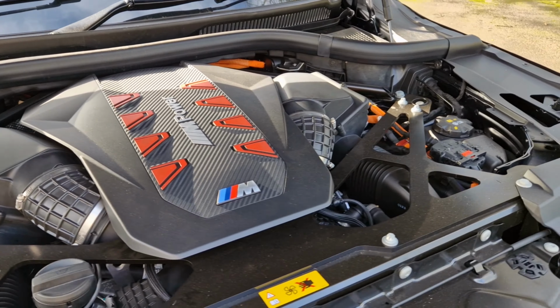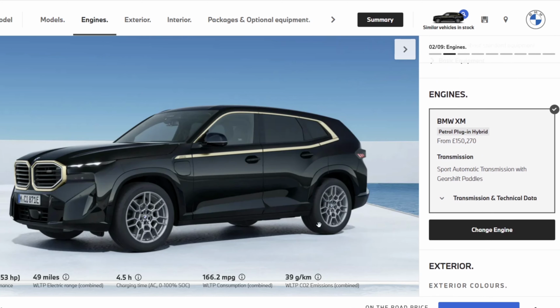Now, one thing I will have to say, this is the top of the range version. In fact, all these cars are actually sold out. You can obviously get the XMs, you can go onto your BMW configurator and order one. The red label, a lot trickier, 500 worldwide. So not too sure how many are actually in the UK.